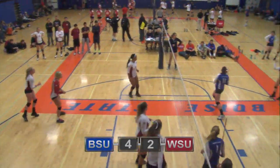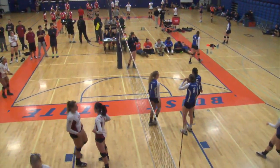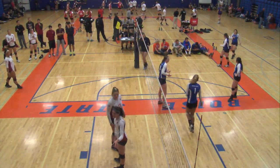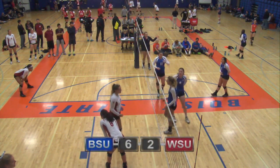Here's a set. Now spike. Just out of bounds. Boise State tacks on another point. And the teams seem even. It just seems like Boise State is able to get on some runs here, get a lot of points on the board all at once, and then it just seems like that's really the main problem for Washington State.